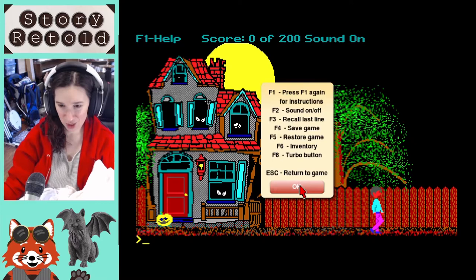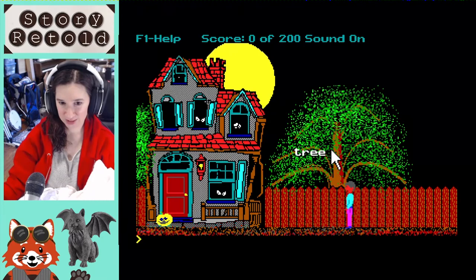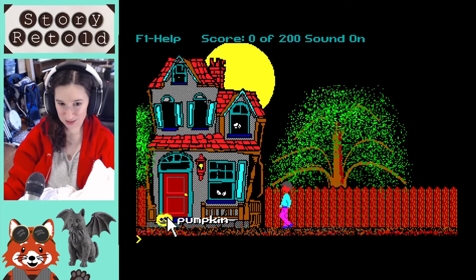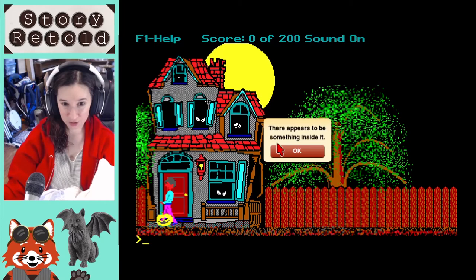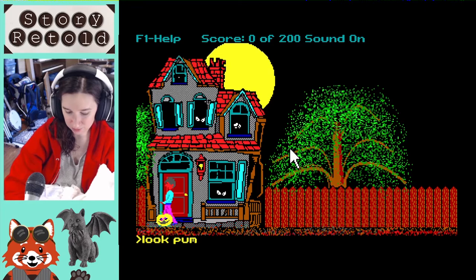Oh my goodness, fence. It's a solid looking wooden fence. This looks like updated text to me. Tree. An oak tree, I think. So this is Hugo. It is you, the hero. Pumpkin. So clicking on the location has Hugo going to that spot. There appears to be something inside it. All right, so here's where the text, let me see if I can type around my son here, Benjamin. Look, pumpkin. Yeah, there appears to be something inside it, okay.